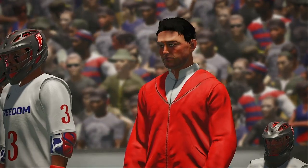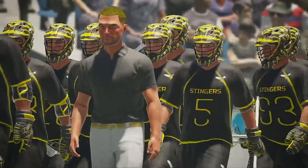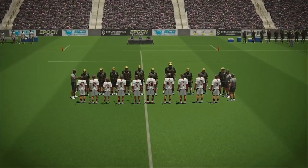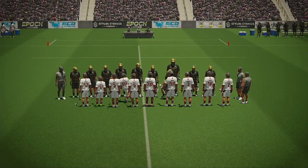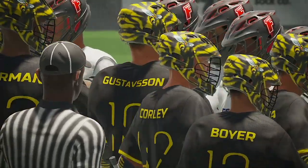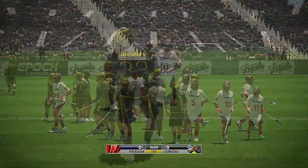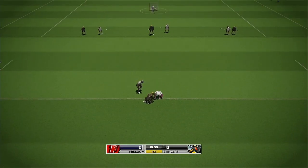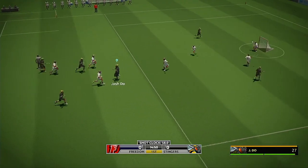Looks like the stands are filling up here at the Cathedral. Couldn't ask for better weather than this. Heads down at the face-off. Underway here now.